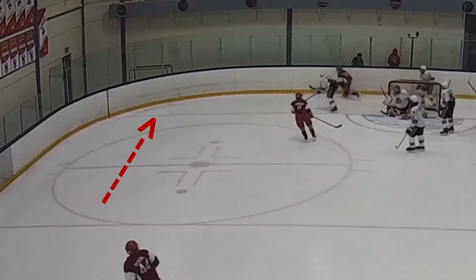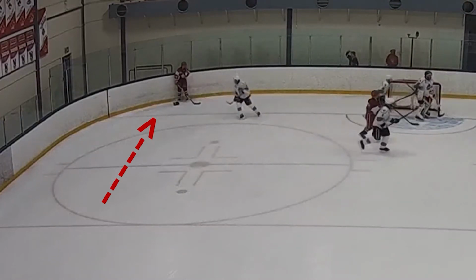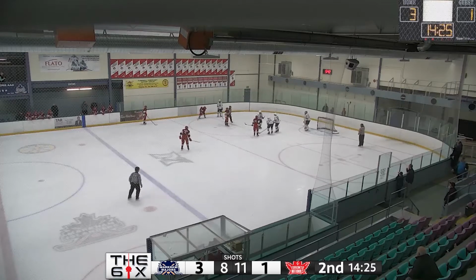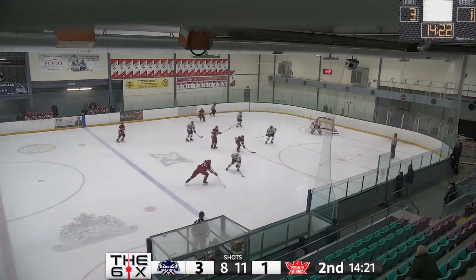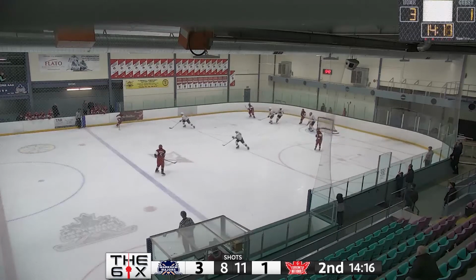Look to be head contact. We'll see what the call is here. It's coming up, or if it was earlier than that, hard to tell. Coming up here. Oh, right there. Yeah. The elbow coming up and catching his man right in the face. That was Ethan Girard. Now he's an interesting player because he's traditionally a forward, but for this Markham Majors team, he does play on the back end, and maybe showing a little bit of an experience in that position there, taking a penalty.